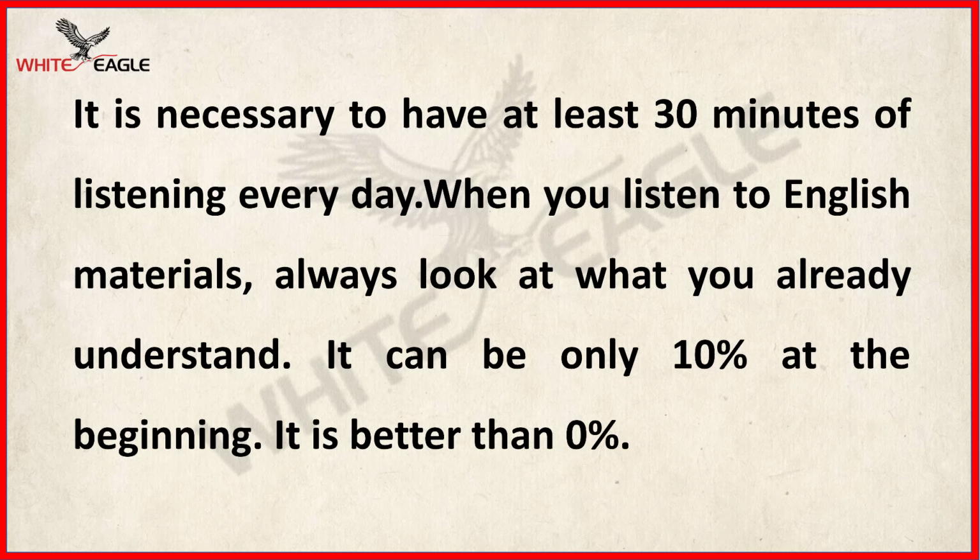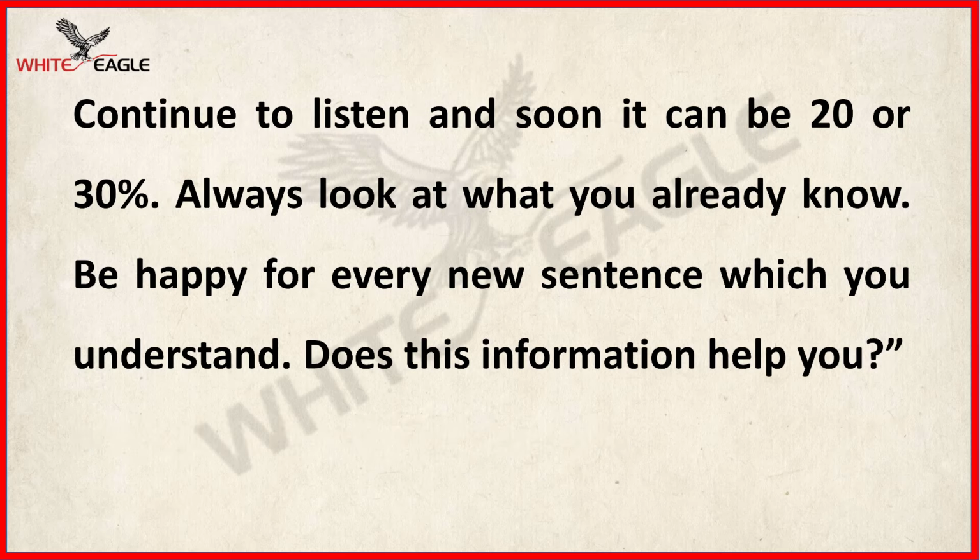When you listen to English materials, always look at what you already understand. It can be only 10% at the beginning. It is better than 0%. Continue to listen, and soon it can be 20 or 30%. Always look at what you already know. Be happy for every new sentence which you understand.